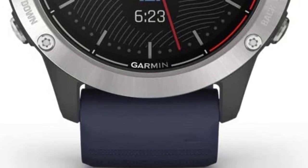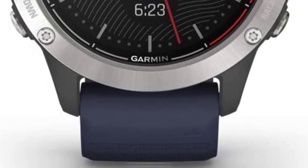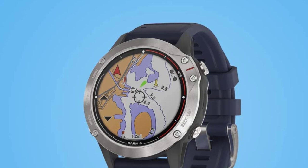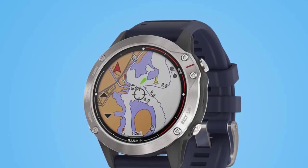It comes with preloaded apps for boating tides and many features for race sailors, including a race countdown timer. It even includes preloaded topographic maps, including ski maps. We told you this watch really does have it all.